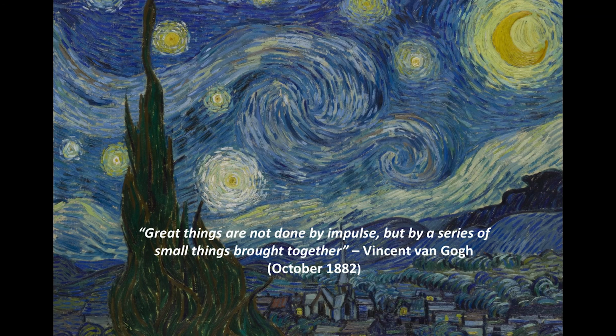At the end of the day, a series of small things brought together can lead to something great. As this Van Gogh quote goes, I think it's really applicable to patient-oriented research, and this is my favorite painting. I'd like to think that all these little pieces can really make this magnificent piece of art, which is patient-oriented research.